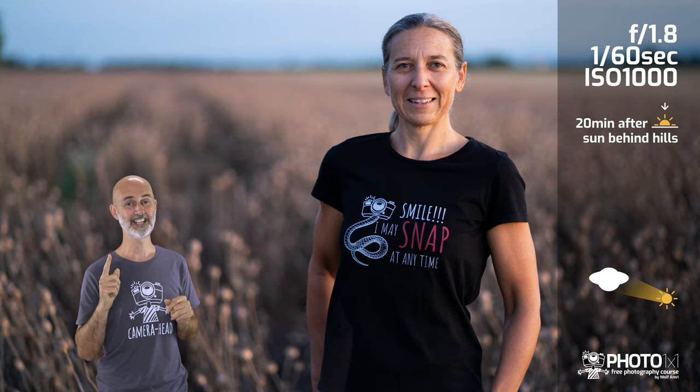But the light level gets pretty low, resulting in a pretty high ISO again. Please note the settings in the top right. We are at ISO 1000 at f1.8. That would be ISO 10,000 if you only had a kit lens with f5.6.